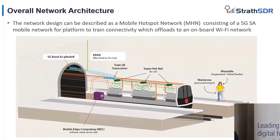The network that we deployed inside the Glasgow subway could be described as a mobile hotspot network. It consisted of two parts: a 5G standalone network which connected the platform to the train, and then this offloaded to an onboard Wi-Fi network through which the end user could connect to the internet. Just an overview in this diagram here.